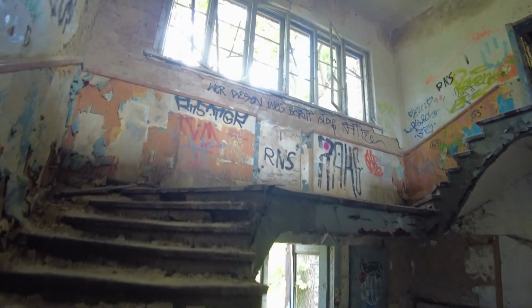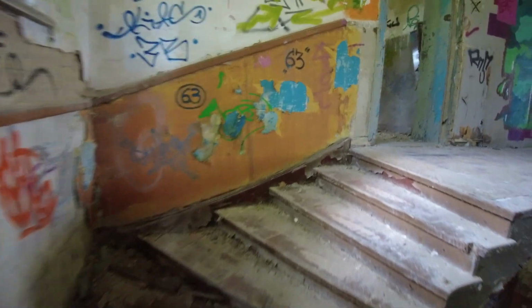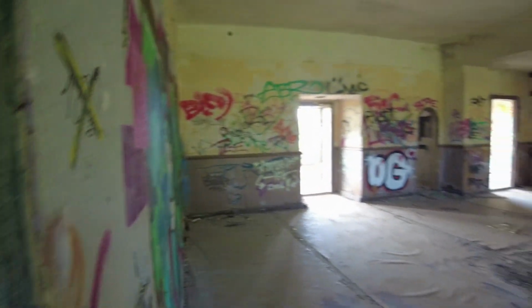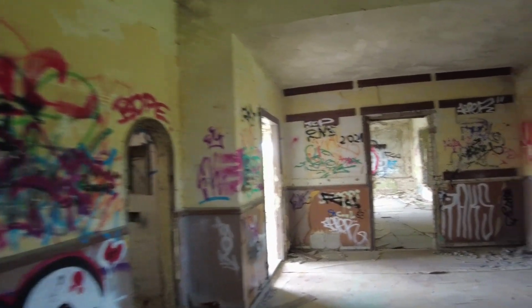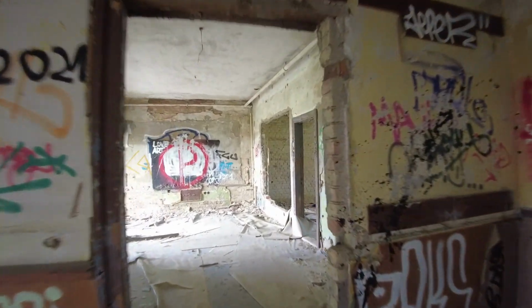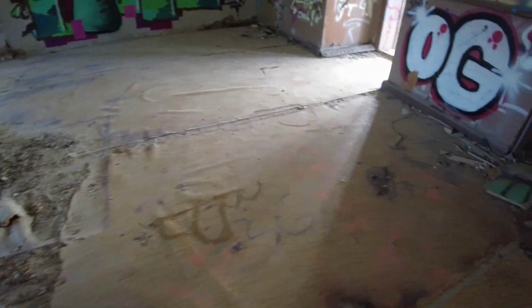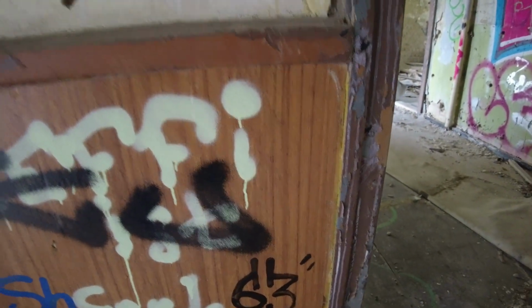All right, let's see if we can get to the top here. Oh, shit. So here again, you can see the old building structure and then how it's been spruced up with these nice plastic carpets and beautiful wood paneling.